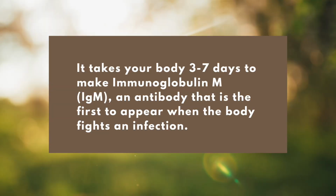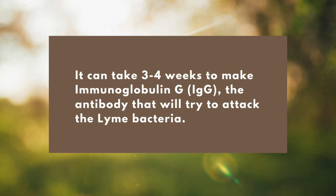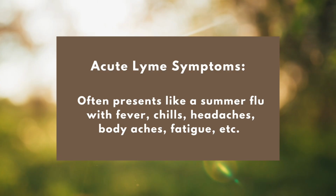Now, in this early phase, you can get testing done, but it's hard to catch it. It takes your body 3 to 7 days to make immunoglobulin Ms against it, and it can take 3 to 4 weeks to make immunoglobulin Gs against it. So in this phase, you might find IgMs, but you might also just have to go based on symptoms and history of exposure to know your illness is coming from Lyme. The nickname for Lyme is also the summer flu. So if it looks like that rash, or if it's a fever, chills, headache, achy, flu-y type thing, then consider it highly possible for Lyme.